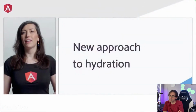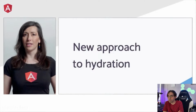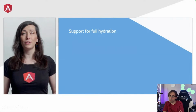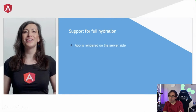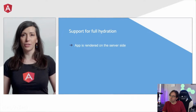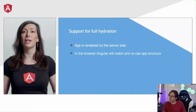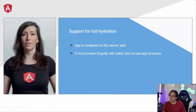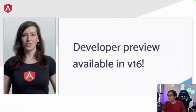The team and I have been working on implementing a non-destructive hydration, meaning that the apps will be rendered on the server side, sent to the browser, and Angular will try to match and reuse as much of your app structure as it can instead of re-rendering it like before. Applications will have improved core web vitals and be able to take advantage of all the benefits of server-side rendered applications. Oh, and I have something even more excellent to share with you.